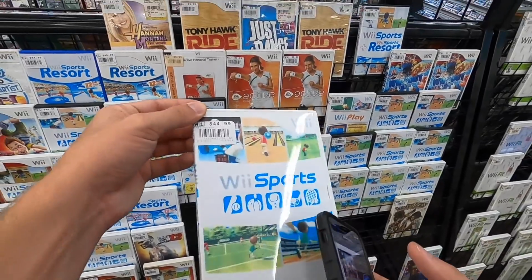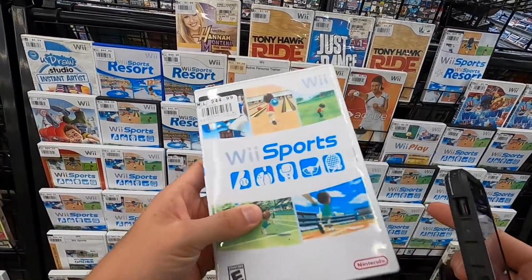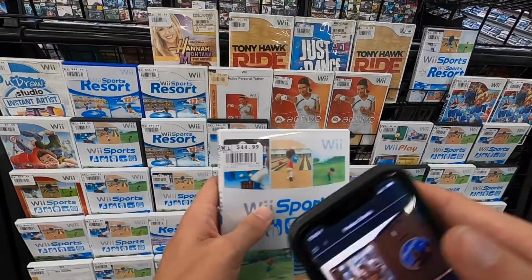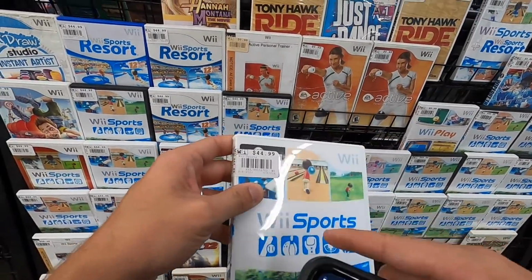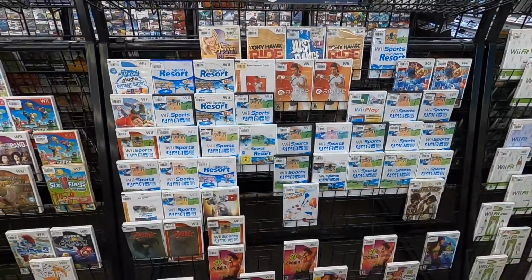Okay, so I see why they are in stock with so many copies. $45 when you can get this for around $20 on Amazon. Definitely not here to price shame anyone, but I do think there's a point where raising your prices to stay in stock becomes a little bit counterproductive.